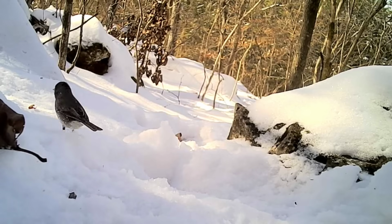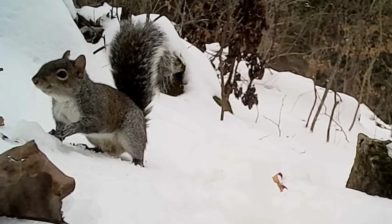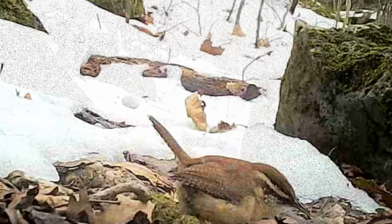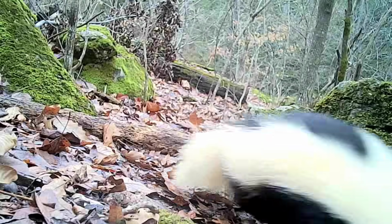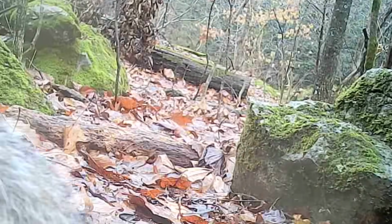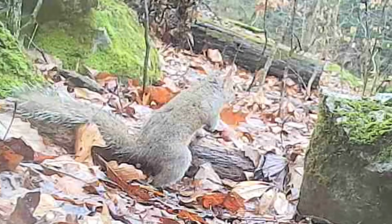And here at the log, before the snow melted, little birds is trying to find something. And there's old Ricky. The little birds working this snow as it's melting. And a little Carolina wren too. And there's the skunks during the day coming through there. Old Ricky has to say hi. He's happy the snow's gone. He can go back to digging.